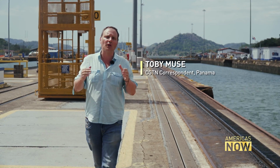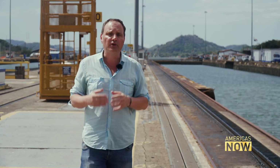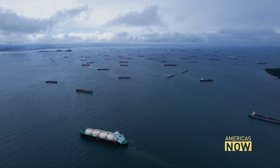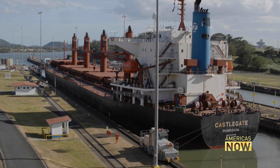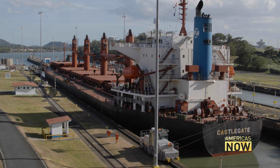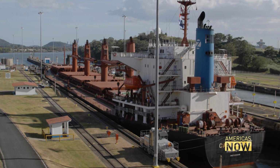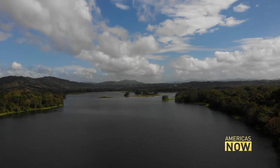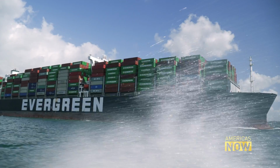Through these waters flows trade that connects the East and the West, and in particular, those of the economies of the United States and China. Large ships traveling between the Atlantic and Pacific Oceans can navigate through the Panama Canal by being lifted 26 meters above sea level through a system of locks to enter and exit Lake Gatun. Every time a ship passes through the canal, it uses 200 million liters of fresh water from Lake Gatun.